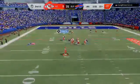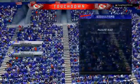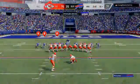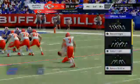Throwing on 2nd and 8. Mahomes. And he will take it on in for a Chiefs touchdown. 23 yards for the touchdown. And the Chiefs are able to draw a bit closer. Point after, right down the middle. And that will get them one closer.